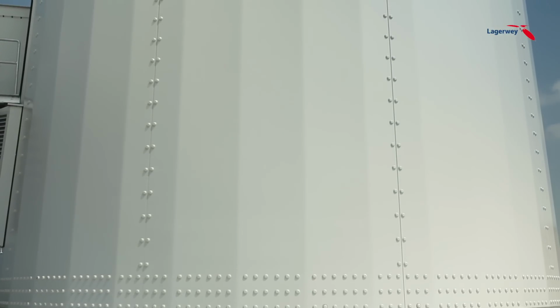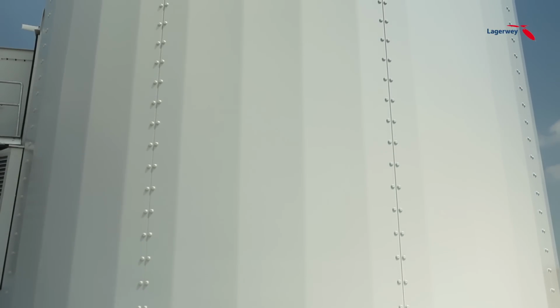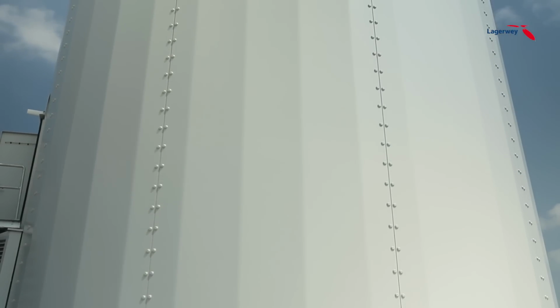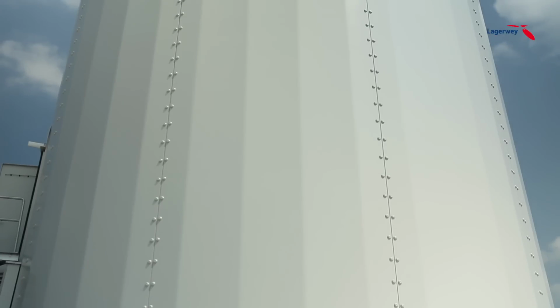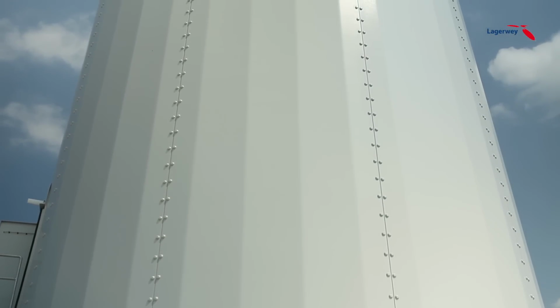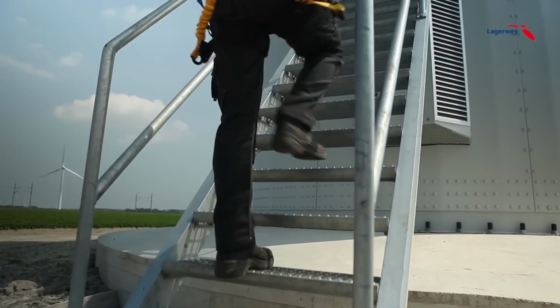This cost reduction even continues after its operational period. A conventional concrete tower usually requires expensive demolition and disposal, whereas a steel tower can easily be deconstructed and recycled. This means a significantly higher salvage value.